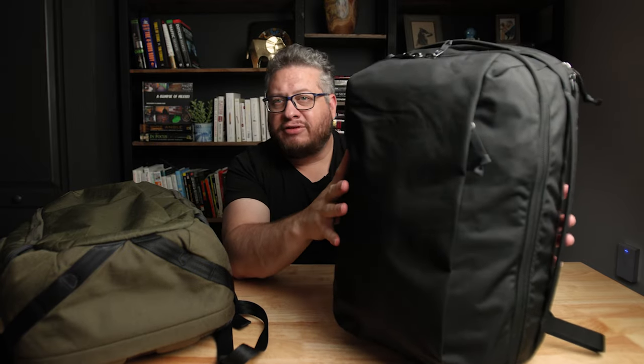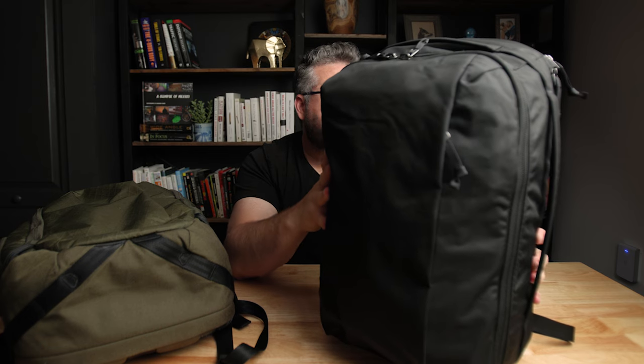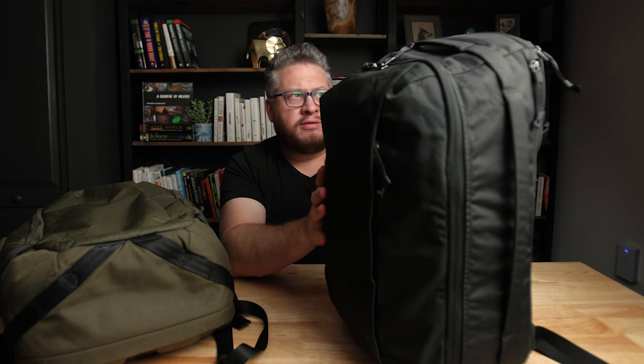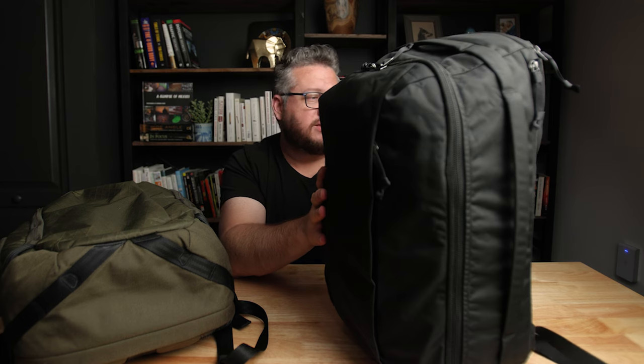It also is covered with a DWR water repellent coating. The interior is a 420D HT nylon with PU coating. The shoulder pads are the material called Zote foam, EV50. I don't know what that means. Sorry, I don't know what that means.